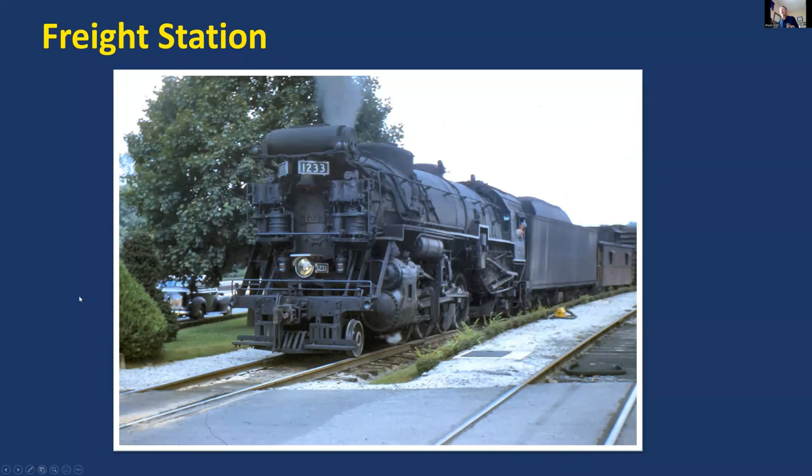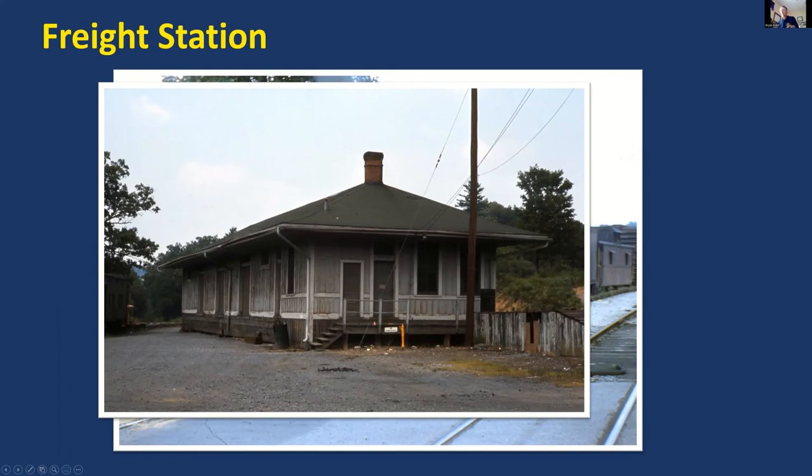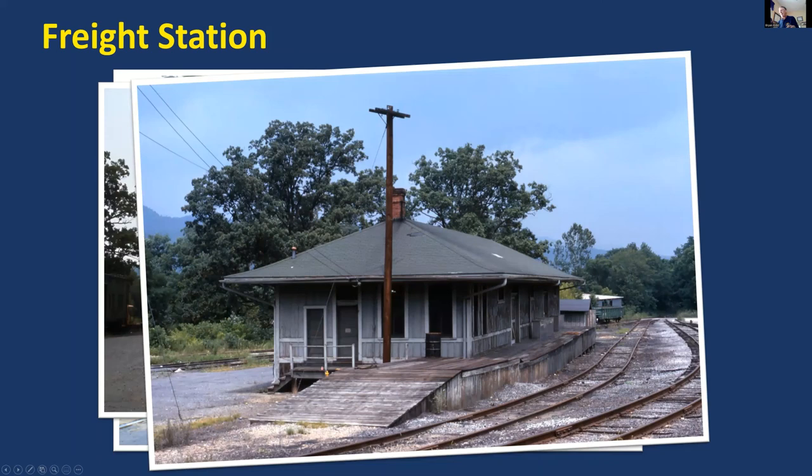Before we talk about the passenger stuff, let's just take a quick run down to the freight station. Again, in the 1950s, we would be having steam, a very prominent part of the railroad. I forgot just when the freight station was built, but I'm going to peg it at 1910 just to give us a rough idea when that was built. And then it came down probably, I don't remember. I think it was 1980s when that building came down.